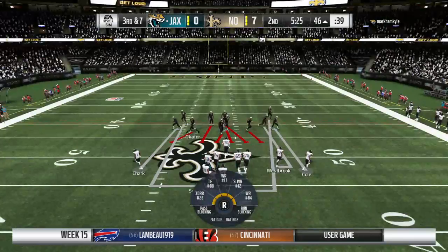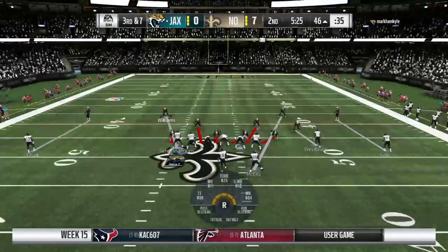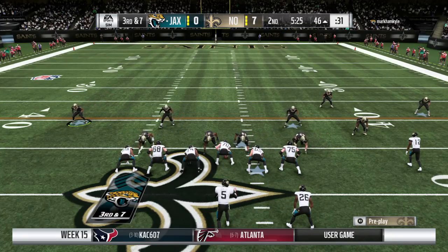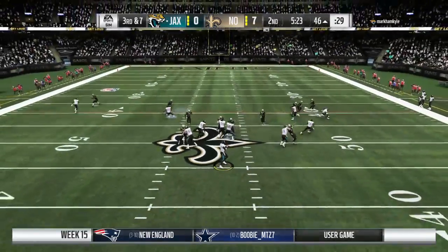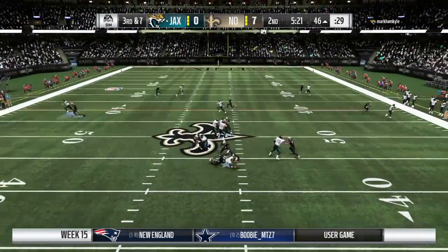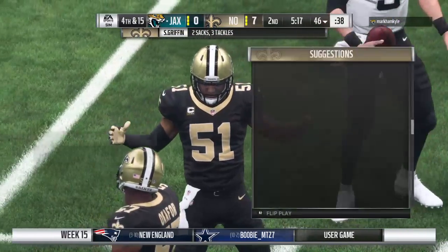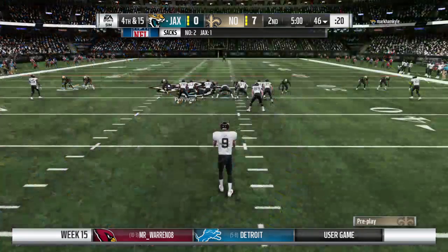And on third down, a nickel formation here defensively. Shotgun now for Bortles. And he's taken down here by the Saints. Man, he got in there so quickly, Charles. What could the offense have done to adjust and account for that?